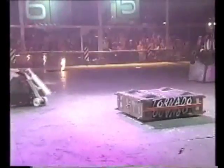Tornado, meanwhile, a clever game. It can work either side up, so flipping and tossing Tornado won't work. Will it go for the judges? What's the decision here? Very close.